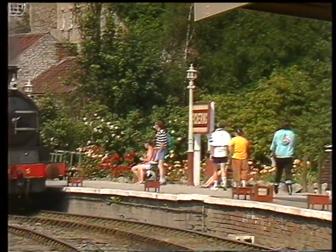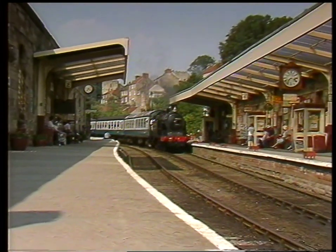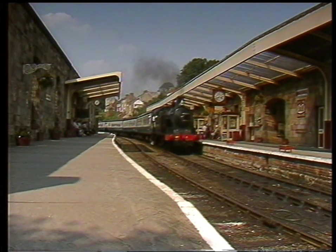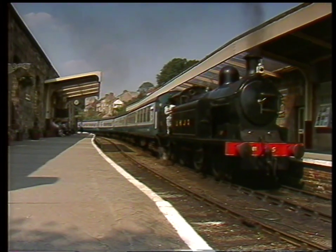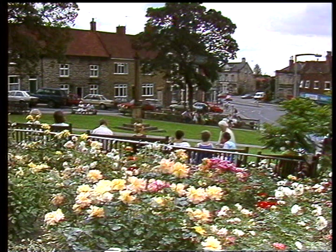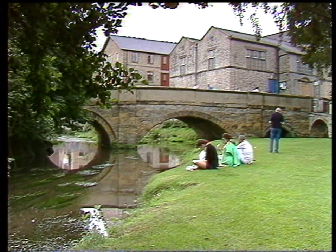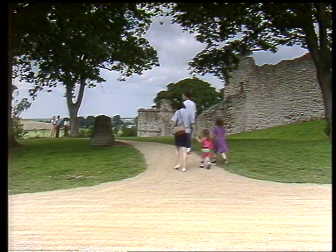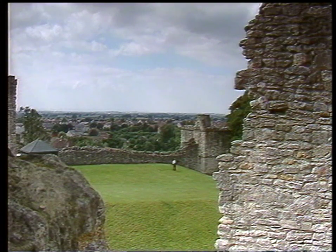Pickering and the end of the line as number 5 pulls into the station. Pickering is a busy market town. Stone buildings climb up from the river, and high on the hill stands Pickering Castle, founded by William the Conqueror in the 11th century. This was originally a timber fort, but defences were strengthened following raids by Robert the Bruce of Scotland. Almost every king of medieval England is said to have stayed here.